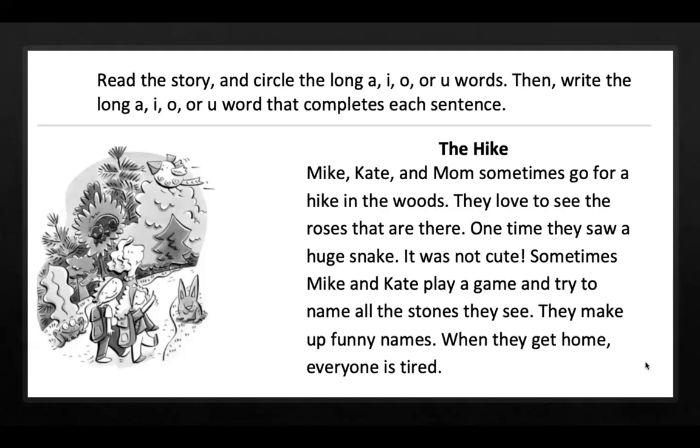All right. I'm going to go back to the first sentence and do the first sentence with you. Mike, Kate, and Mom sometimes go for a hike in the woods. The first word I see has a vowel consonant E pattern. Mike. The E is making the I say its name. I'm going to circle Mike. Let's look at the next word. I see the same pattern. Kate. There is a vowel consonant E. The E makes the A say its name. I'm going to circle Kate.